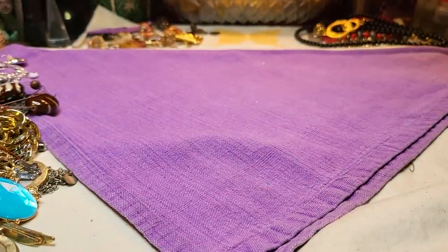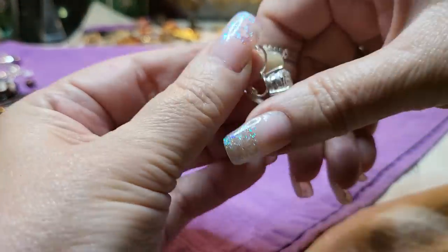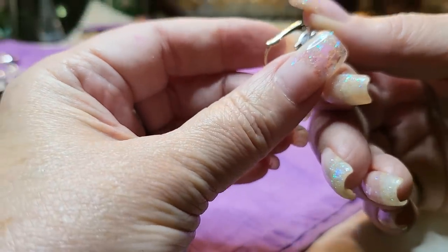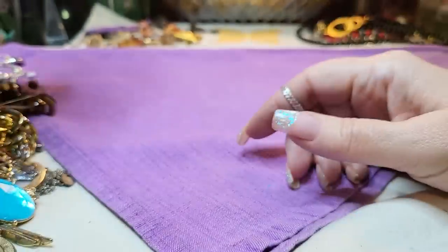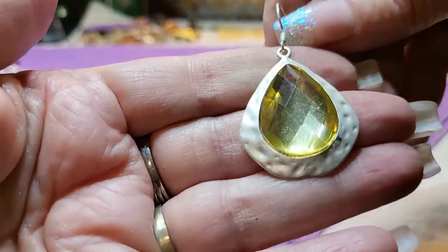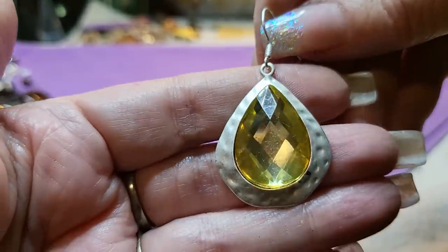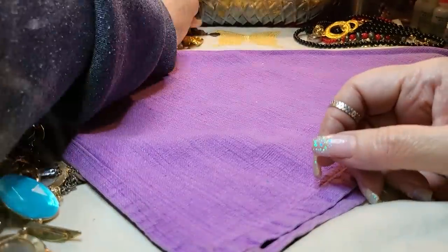Oh, look at this earring. Oh, that's so pretty. Now that's just glass and silver tone. But it's very pretty. Okay. We have another earring, silver tone, and that is also glass. I love the faceted cut on the top. Yeah, that's beautiful.